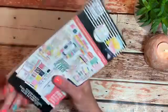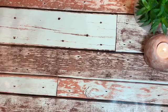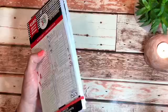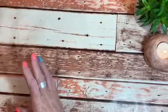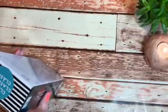So that was the extent of my sticker books. As I said, not very exciting, and everything I did get was either, I think the Walmart one was $9.99. As I said, the 6 something, and then the 30% off. I did get myself a classic punch finally.